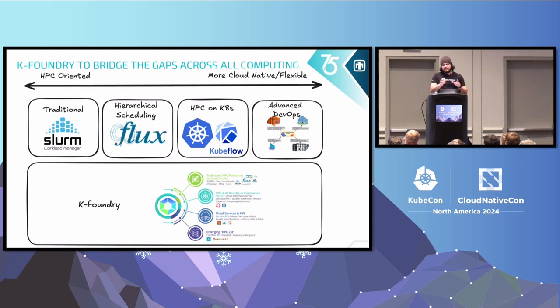Right now I'm starting from scratch, because I'm running Slurm on Docker Compose, which SchedMD provides. But if you were running Slurm and you had a big queue, what K-Foundry will do is grab the jobs there via the reconciliation loop of the controller runtime and, one by one, translate them back to CRDs.